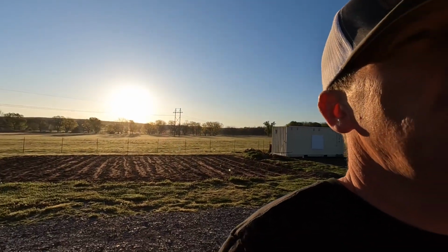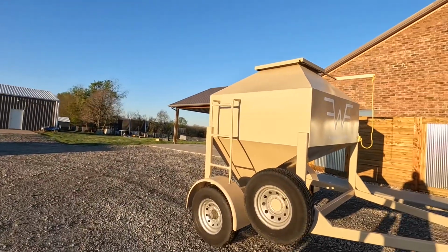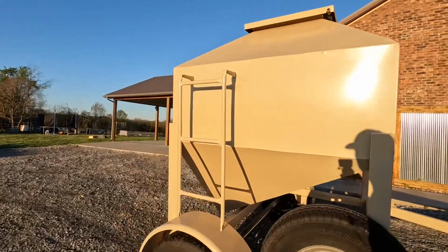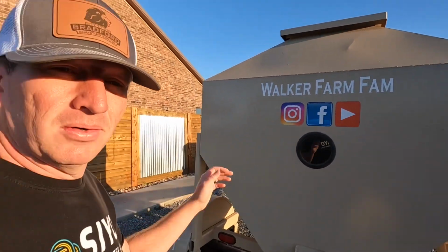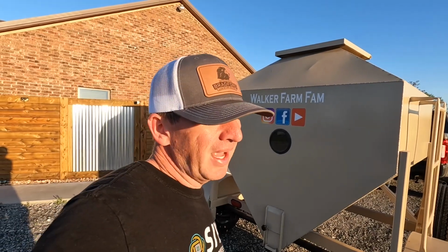Bright and early, the sun is up. It's a beautiful day. The birds are singing. We've had some rain recently, so there's heavy dew on the grass. It's just a beautiful morning. It's a little bit cold, but we are headed to get this feed bin with some more feed in it. So we use this for our cattle feed, our range cubes, and today I'm gonna run over to Claremore this morning and pick up some feed, and I wanna bring you guys along.